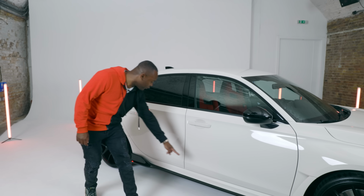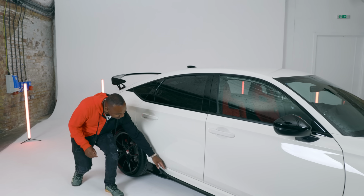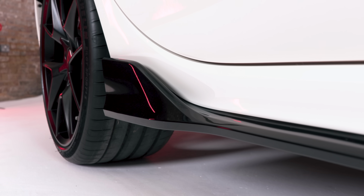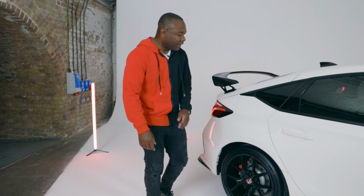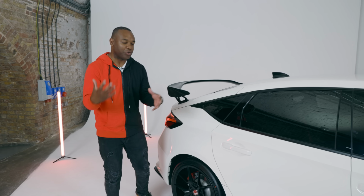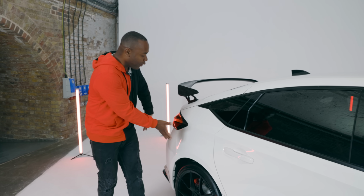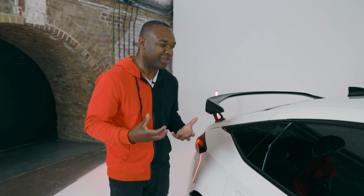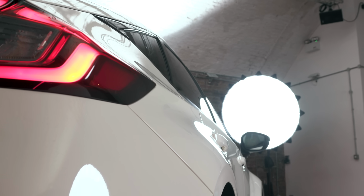These look really cool, and they culminate in this delicate little spoiler at the back whose job it is just to deflect air around the rear tire. Honda have also said that their rear fender is designed in such a way to help smooth the airflow along the side of the car and to minimize the amount of aero noise, although I'll take their word for it.